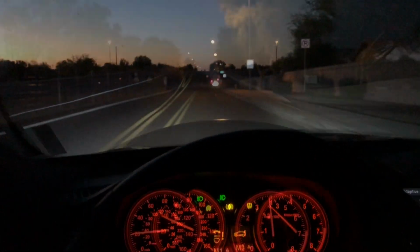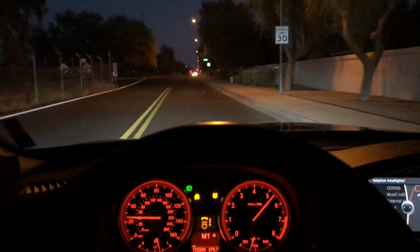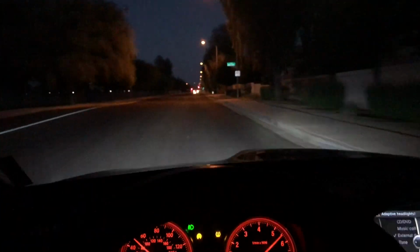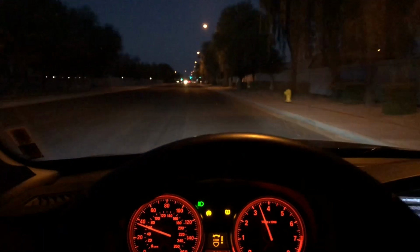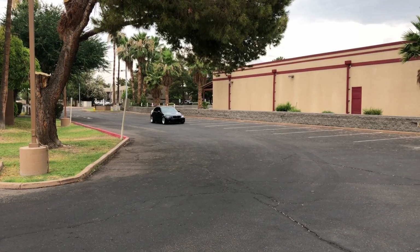Oops, my trunk's open. There we go. But yep, got a carbon fiber little lip here for the trunk.